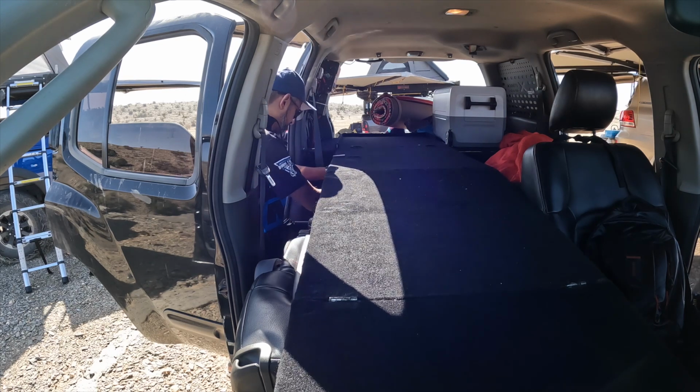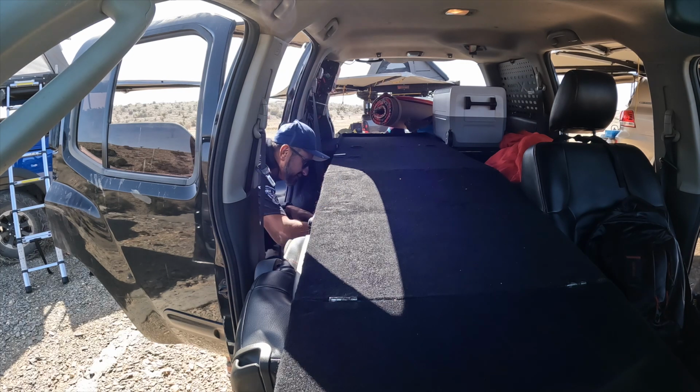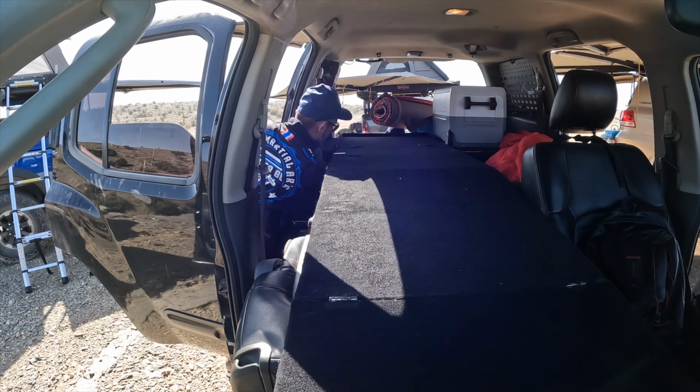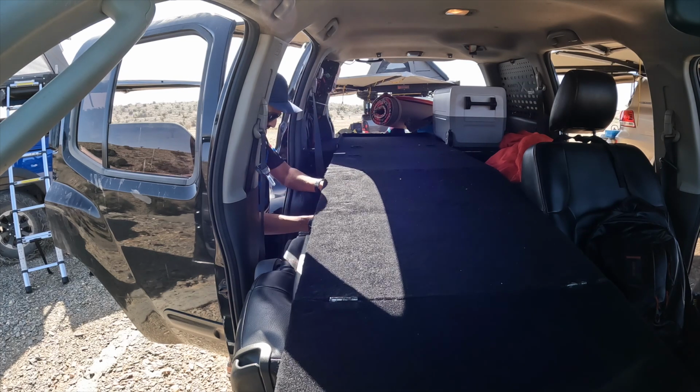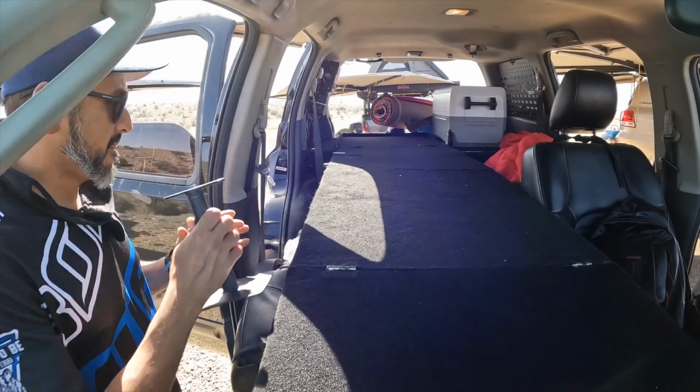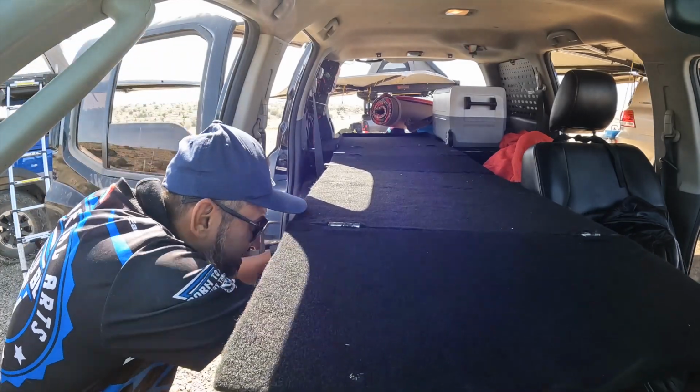So this was a budget build overlander, and the bed system that I had designed would fold out just the way you see it, and then there were legs that would go underneath it, a total of 8. Getting those into position the first time wasn't an easy task, but I got it done.